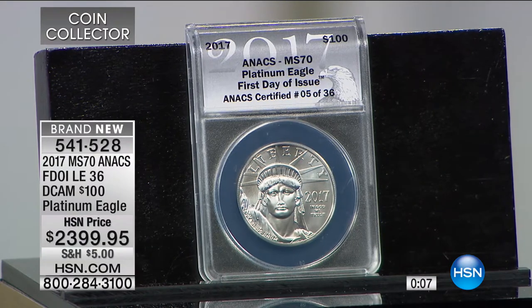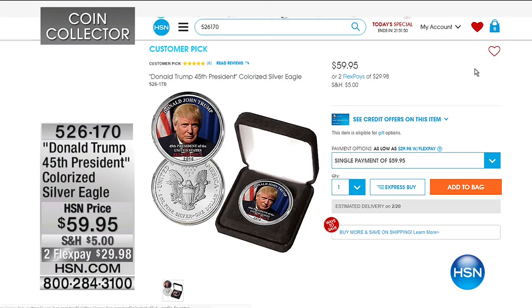541528. Also, on HSN.com, there is an entire assortment of coins. We don't have time with the airtime that we have to do every single thing that comes by, but here is a perfect five-star customer pick. The Donald Trump 45th President Colorized Silver Eagle. Mike and I did this in the last show, and already, look at that, it's a customer pick. So $29.98 to get home. You do get that box. It's a very nice, looks almost like a black velvet jewelry box. It's called a steel case box, and so that's included. 526-170. And that's on HSN.com.